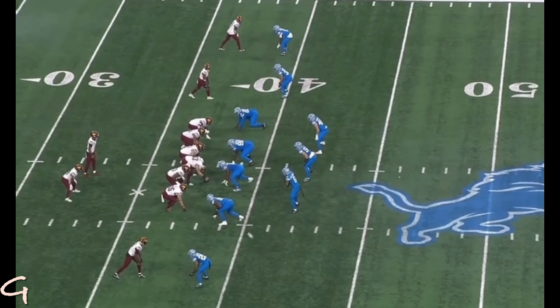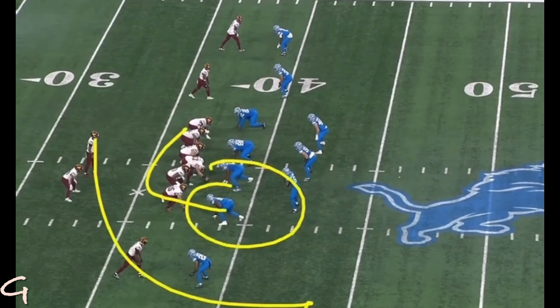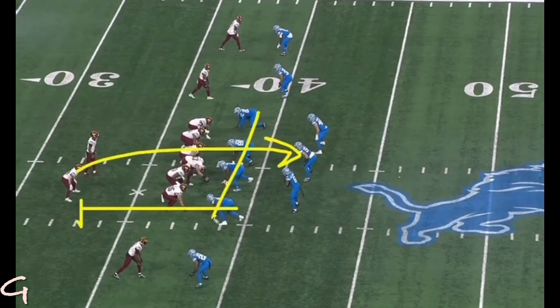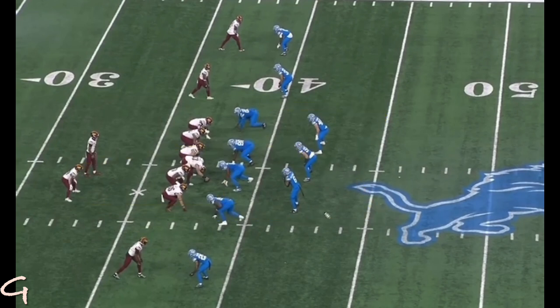And this simply is just zone read, a big component of this offense. Jayden either has the option to give the football on an inside zone or to pull the football and go get yardage himself, all depending on what this defender does. If he squeezes, pull it and go get what you can. If he stays outside to take Jayden, give this football because now we have numbers in the box. So watch what Jayden does here.